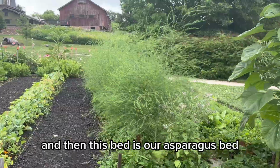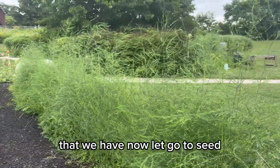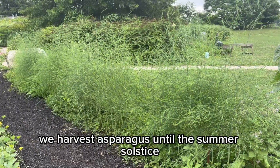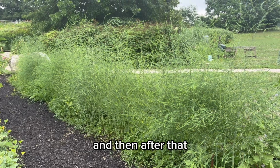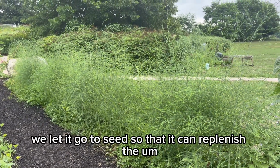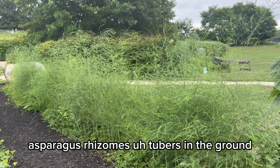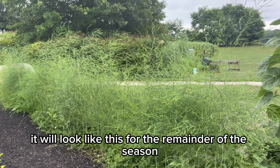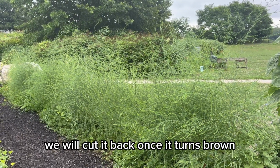And then this bed is our asparagus bed that we have now let go to seed. We harvest asparagus until the summer solstice, which is around June 20th. And then after that, we let it go to seed so that it can replenish the asparagus rhizomes, tubers in the ground. And so it will look like this for the remainder of the season, and then in the fall we will cut it back once it turns brown.